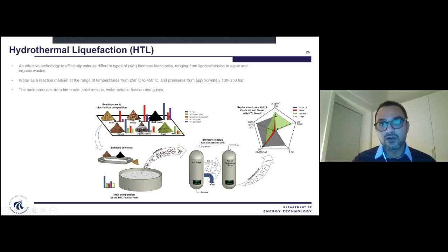Definitely we have inorganics in our biomass. If you are using sewage sludge, in sewage sludge we have a lot of ash content, so definitely you will get a lot of solid residue in the end product. Then we have the water soluble fraction like ethanol, methanol, and some acetic acid and acetone, these types of dissolved organics in the water fraction. Then gases, and the most dominant gas in the HTL gas product is CO2.